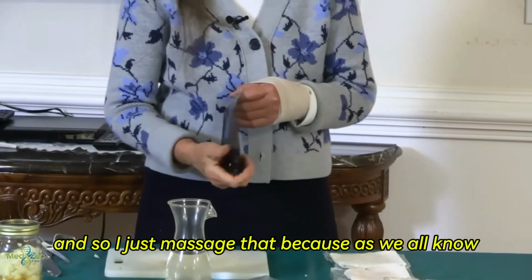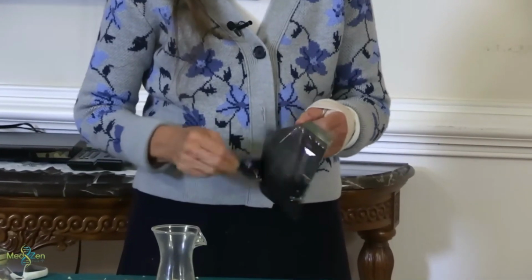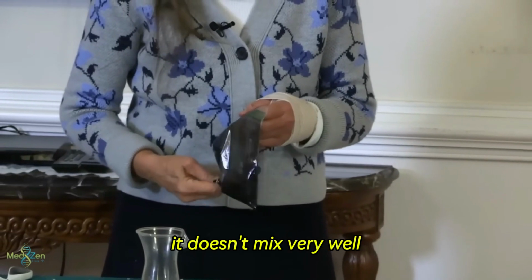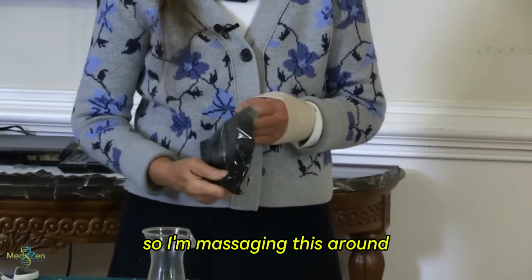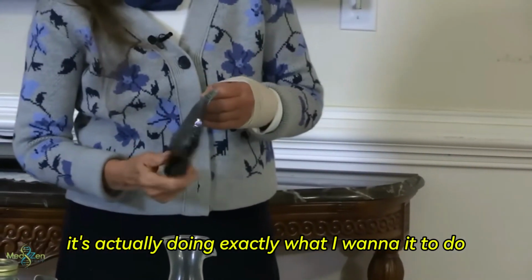And so I just massage that because, as we all know, when you put psyllium with water, it goes like a soft jelly. And when you put water with charcoal, it's like mixing dirt and water. It doesn't mix very well. So I'm massaging this around and it's going like a soft jelly. Yes, it's actually doing exactly what I wanted it to do.